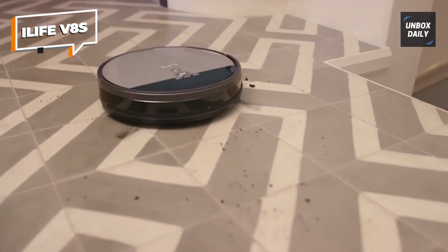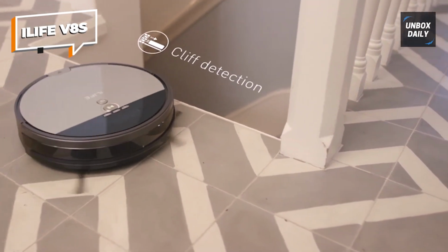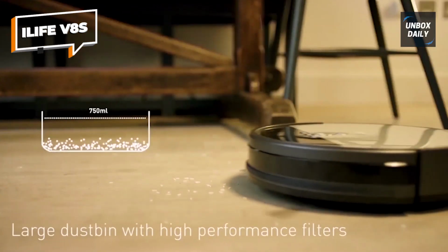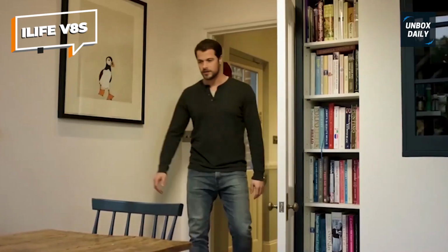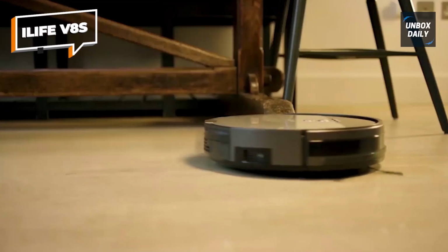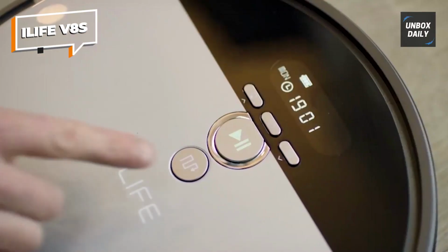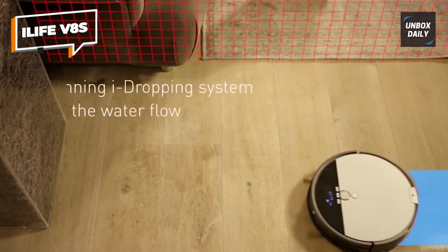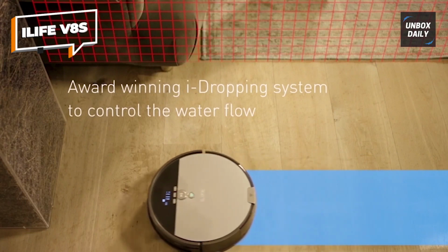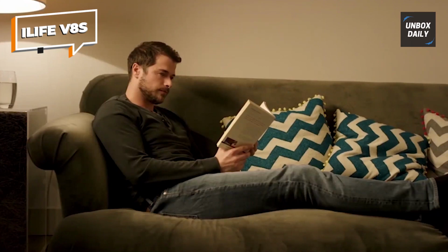But what really sets the iLife V8 apart is its versatility. Not only does it mop your floors, but it also doubles as a vacuum cleaner. That's right, it's a 2-for-1 deal. With its powerful suction capabilities, it effortlessly picks up dirt, dust, and pet hair, ensuring your floors are spick and span. So whether you have hardwood, tile, or carpeted floors, this little dynamo can handle it all.